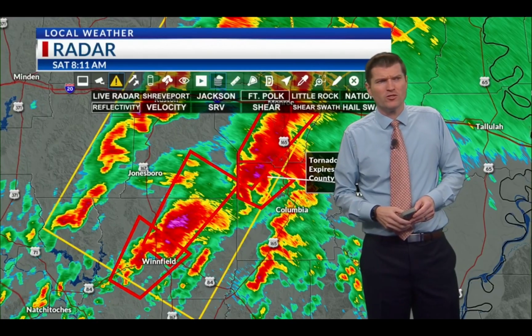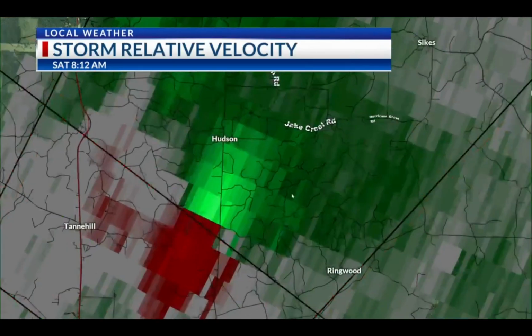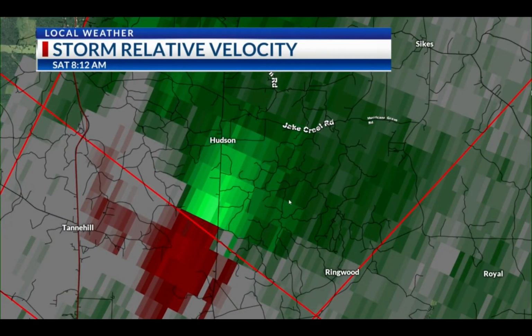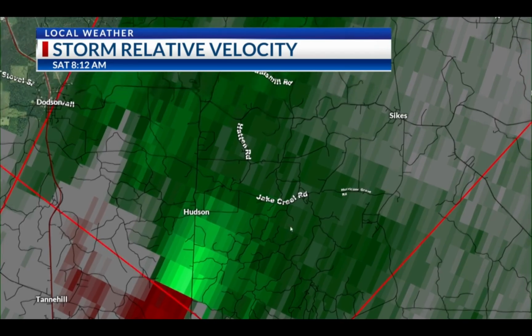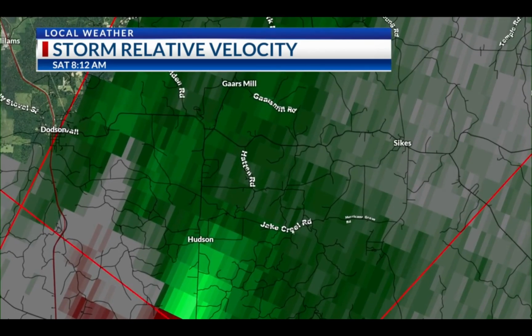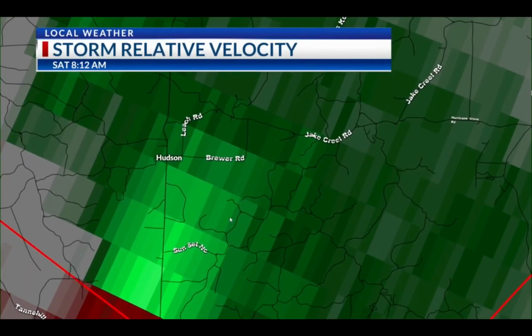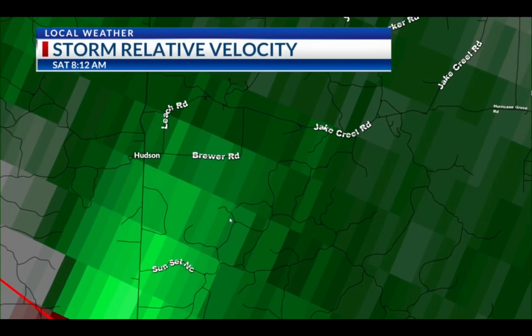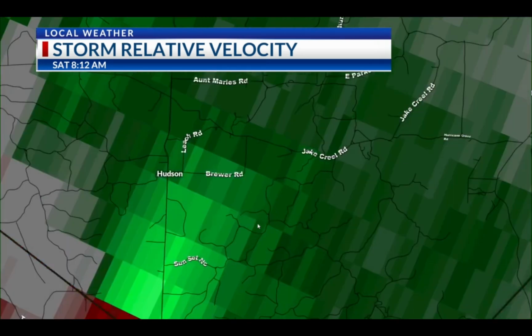Again, south of the Jake Creel Road area and south of the Hudson community. Go ahead, Alex. Again, this is near Jake Creel Road, Hudson, and if it's moving northeast, it's going to hit the Hatton Road area, the Sykes community, the Gars Mill community, as well as Holden Road. And the smaller roads here that we can get are Sunset, Brewer Road, I believe this is Leach Road, Jake Creel Road, and the community of Hudson.